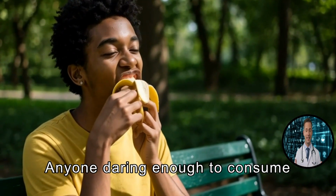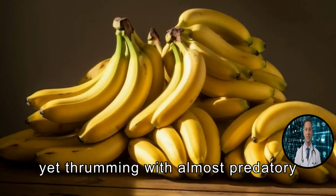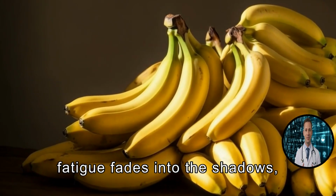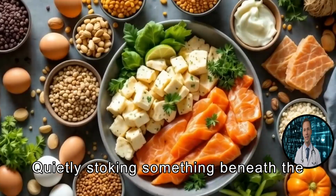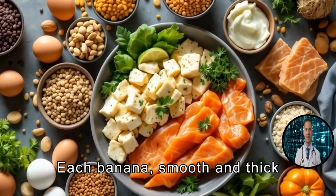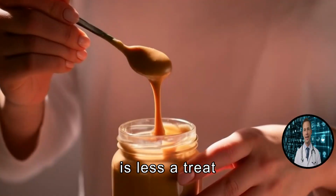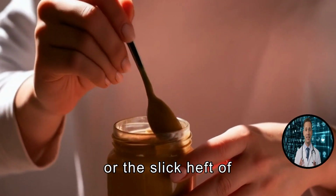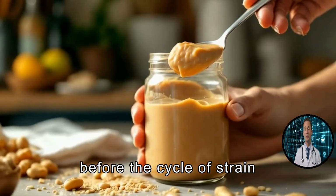Anyone daring enough to consume these fruits finds their legs recovered, yet thrumming with almost predatory potential, always ready for the next push. Fatigue fades into the shadows, replaced by a restless energy that twists through your muscles, quietly stoking something beneath the surface. Recovery becomes a silent ritual. Each banana, smooth and thick in a drink, or paired with a protein, is less a treat and more a ward against growing weakness. There's solace in Greek yogurt's chill or the slick heft of peanut butter, but only for a moment before the cycle of strain resumes.